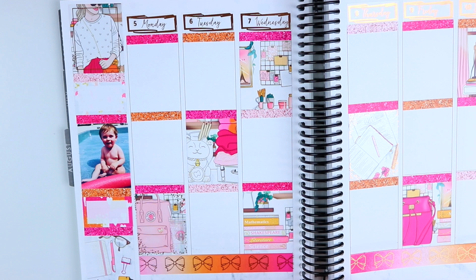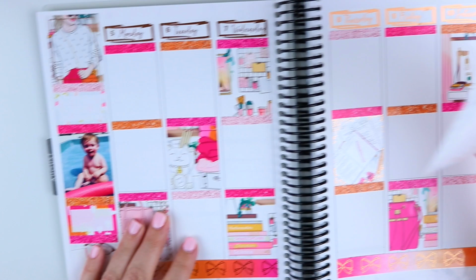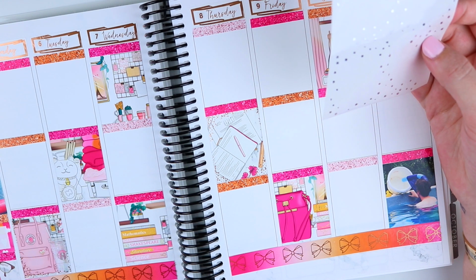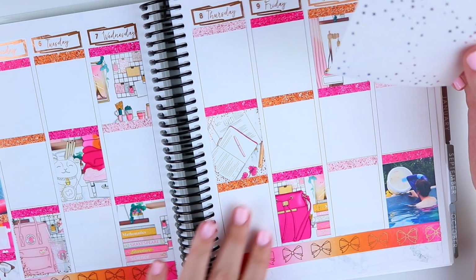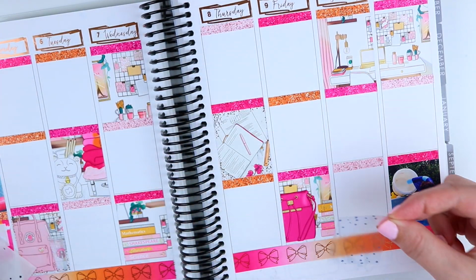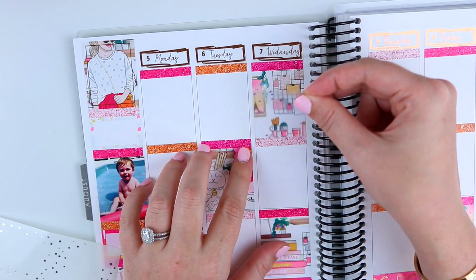And then, let's see, I might do a little bit of silver too somewhere, since I'm splitting the colors. I think I'm gonna do that one and that one. So we'll do this one.